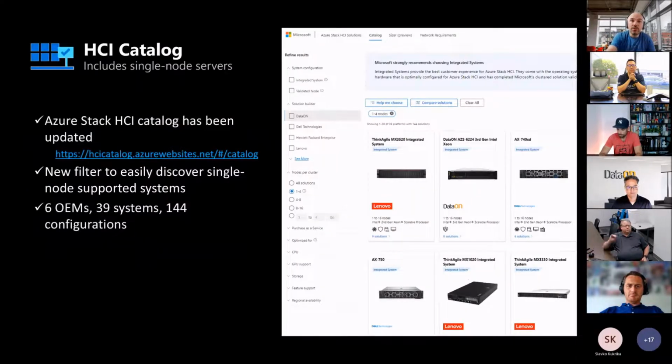So if you've been to the HCI Catalog lately, you might have noticed this new filter that we added, nodes per cluster. And if you select 1 to 4, you can see all the configurations that actually support single node. And currently we have 6 OEMs, of course DataON is included, and 39 systems and 144 configurations that already support single node, and this increases every day.